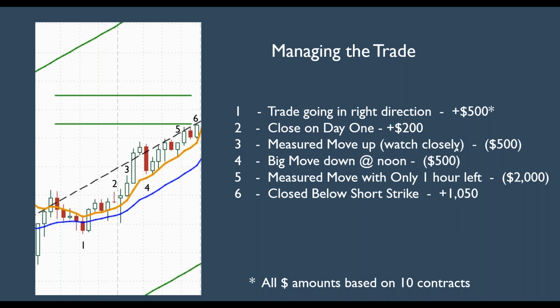So I just started watching it closely, because we've got plenty of distance between the short strike price and where we are, even though it exploded up here at the opening. And then I was watching, and then we had a nice big drop around noontime, and we were only down $500.